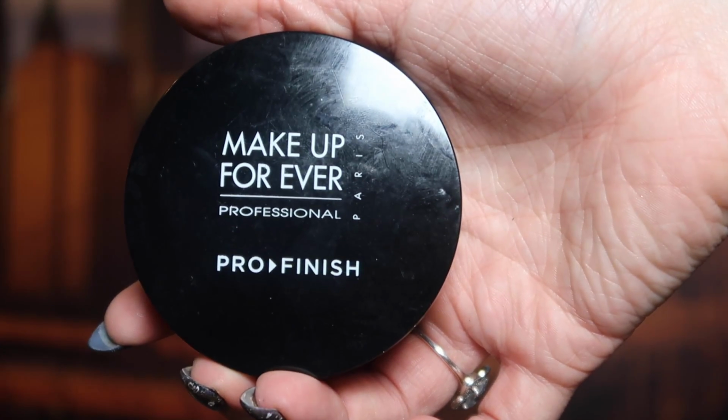This is 117. And the other one is Studio Fix from MAC. And I have both NC15 and NW20. Sometimes I use both of them. Like if I'm gonna use any of them, it's gonna be NC15. Sometimes I mix it. This product fell out of my makeup bag and broke. So guess who gets to use it?